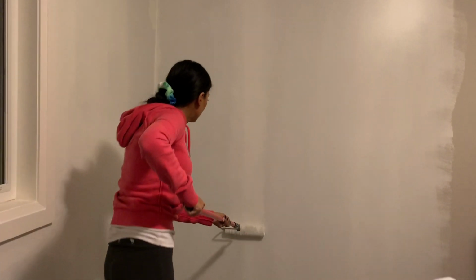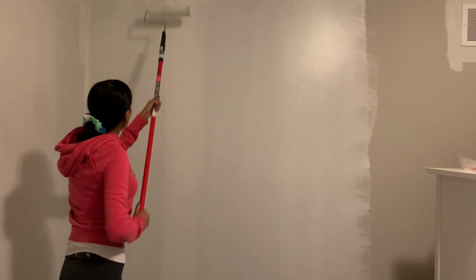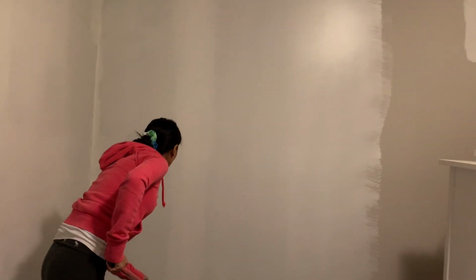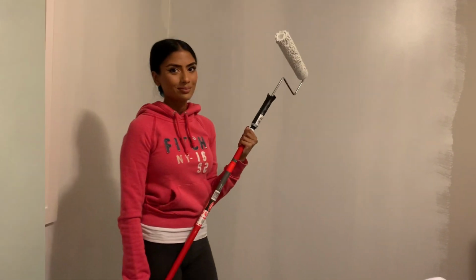Again, I'm putting in work with the roller and this was a full body kind of workout. It ended up being completely worth it in the end because it ended up looking so much bigger. Now the wall is already a lot brighter in here. The second coat is going to look a lot better than this for sure though, so I'm really excited.